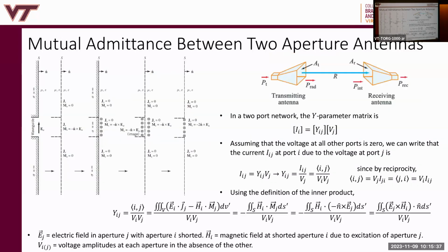Okay, here. So mutual admittance between two aperture antennas. We're going to use that result before in order to derive a very important result, or to calculate the mutual admittance between two different aperture antennas, right? Mutual admittance is 1 over the mutual impedance, right? So there are two antennas, a receiving antenna and a transmitting antenna. They're separated by a distance R, for example.